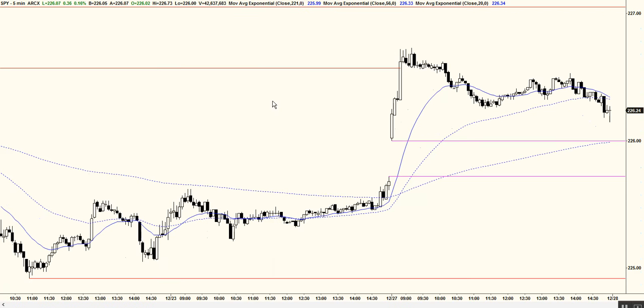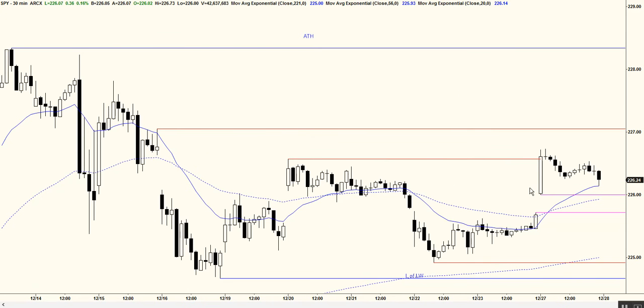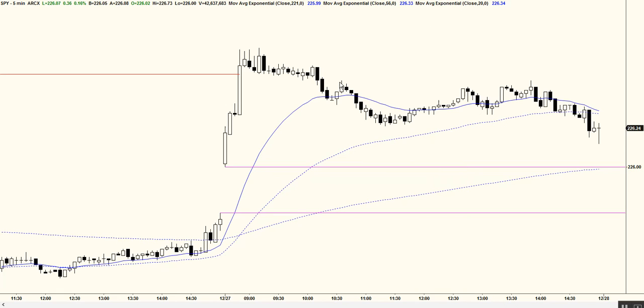But the big thing with today is look to the left. Here's a 30-minute chart. You can see we gapped up and tried to break above this high, and we couldn't. And look what happened on a 30-minute chart. Great bar 1, terrible follow-through bar 2. Until you get a breakout, there is no breakout. And this is what I mean by scale-in traders almost always.